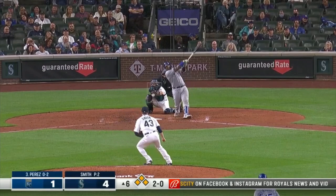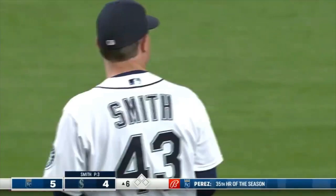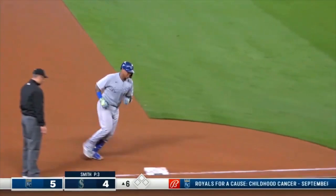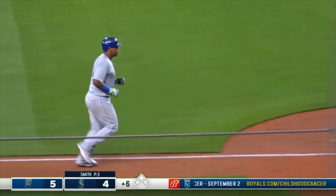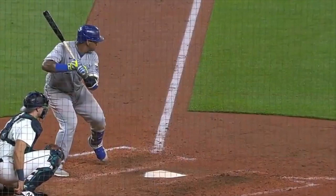Oh, Salvi blasts it to left field. Gone for a grand slam, the Royals' second in the last two games. Take care of that, 0 for 4 with them loaded this year. Clean the bases with a good, clean, powerful swing. And the minute Salvi hit it, he put his head down. He wants to throw a strike, but not there. That is just where he wanted it.